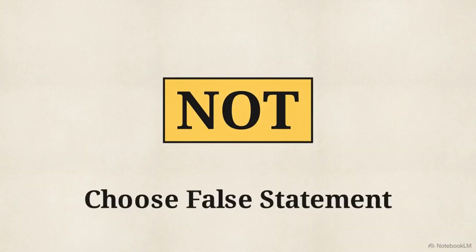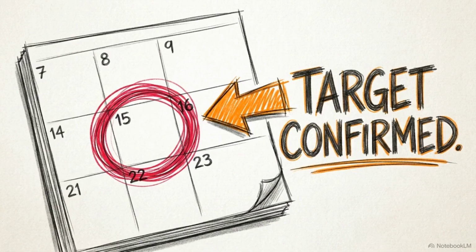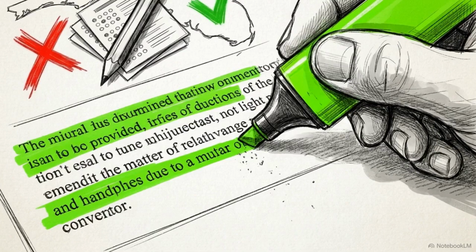Boxing words like not reverses your brain's task. It prevents you from choosing a true statement when the question actually requires a false one. When you spot a factual definition that looks correct, pause and ask, true about what? You must confirm the option addresses the specific issue, like a deadline, instead of just stating a general fact. Slowing down your initial reading pace creates friction, but it stops you from getting lost in familiar, irrelevant facts.